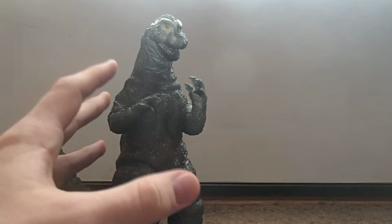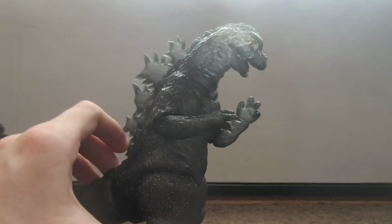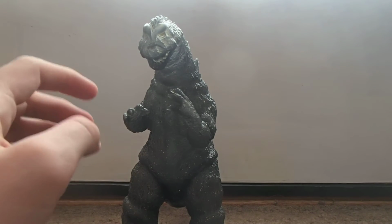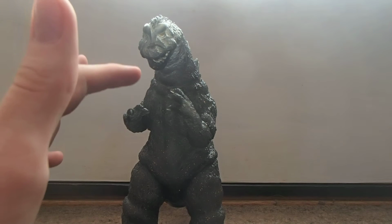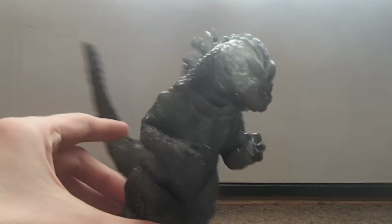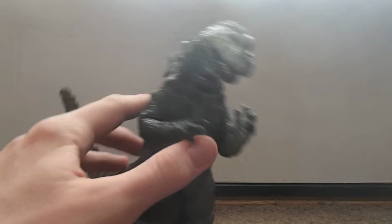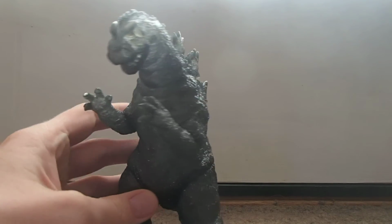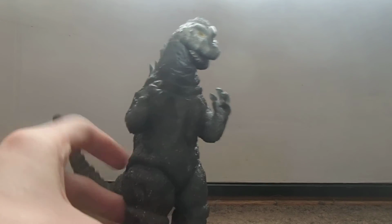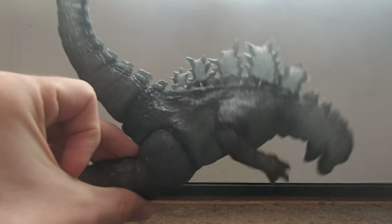Next up, I got the YMSF Translucent Mosuguji, or Godzilla 1964. I got the translucent one because this one was cheaper. Believe it or not, this was actually $15. Yeah, someone did not know what they were selling. And I'm going to be repainting this soon to make him the regular colors. So this is the only time you're going to see this guy translucent. So get a good look at the translucency, if that's even a word.